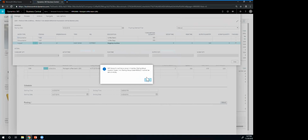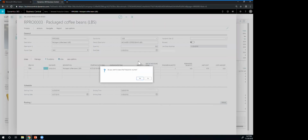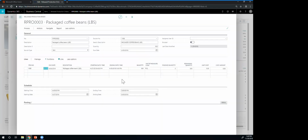And I actually knew about this, but basically what it does, it outputs the quantity 500 out of here. So there's a minor setup that I had forgotten to do before the webinar. I apologize for that, but you get the idea. So that is how you basically conclude the production for a coffee bag or coffee bags using the manufacturing system within Business Central. And I hope you got something out of this.